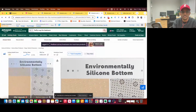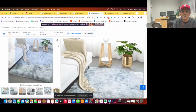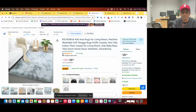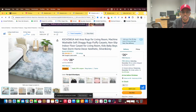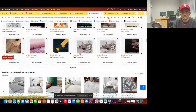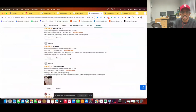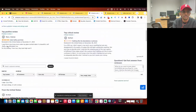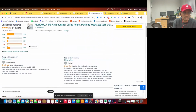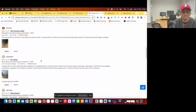But this one really stood out to me, and I'll show you why. Out of all the rugs that have been sold, this one got an average rating of 3.6. Now, that is something that would concern me. Even if I like the look of the product, I would not make a purchase until I look at these reviews. I always go through the 1-star reviews, I don't know how you buy products on Amazon, but I want to see what is the worst of the worst in terms of comments.